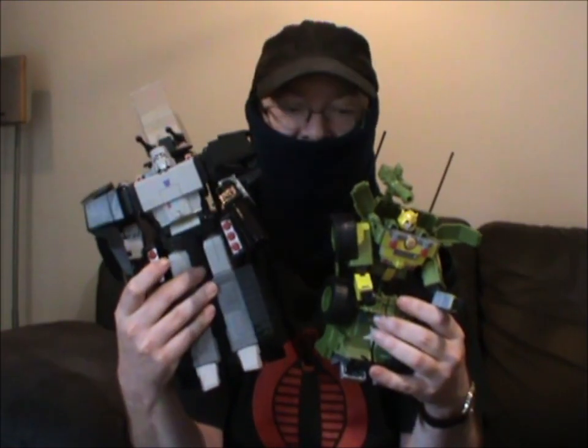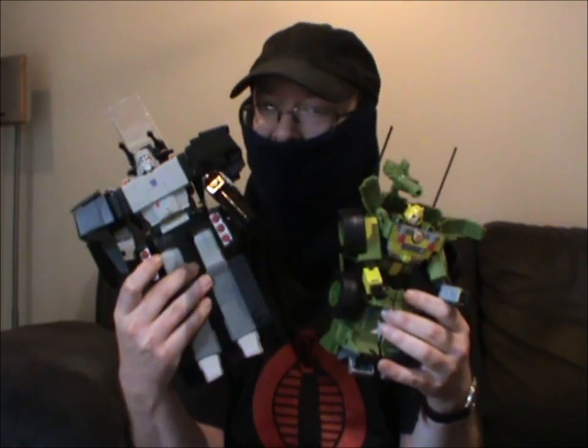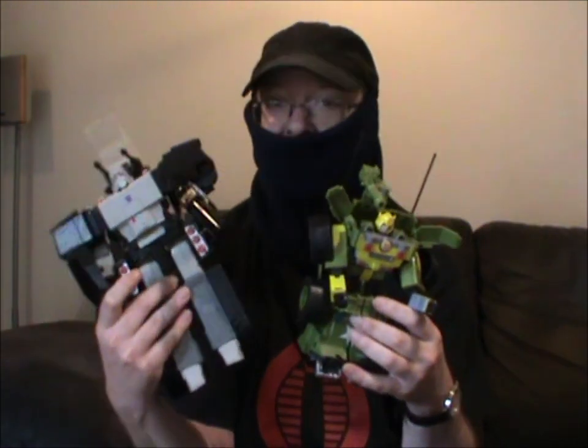Okay, so Megatron is actually quite a bit bigger than Bumblebee, something I didn't really notice before because I haven't had them in the same room. So that was my bad.